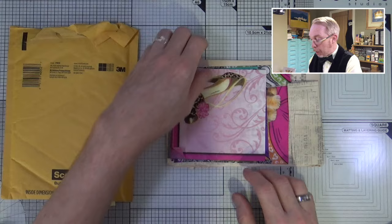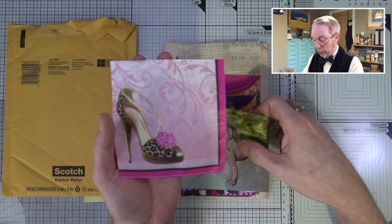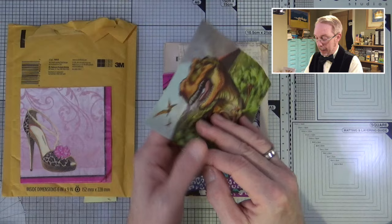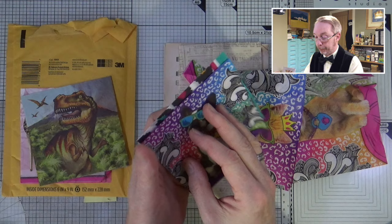And this is what the little happy mail contained. So we have some napkins. Obviously somebody knew about my little collaboration with Aaron and Paul. Cute little napkin, one with some dinosaurs on. This is really, really cute. Actually, I can think of a few things to do with that one. And some lovely, look at that doggy. I love the colours of this, actually. It's almost like a Dylusions background on a napkin. Oh, there's another one there as well.